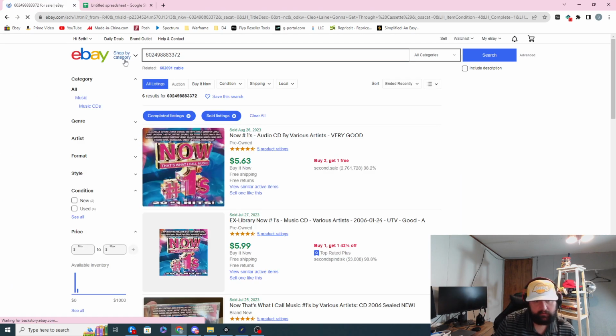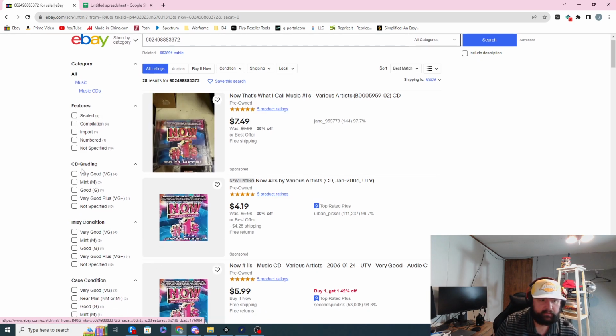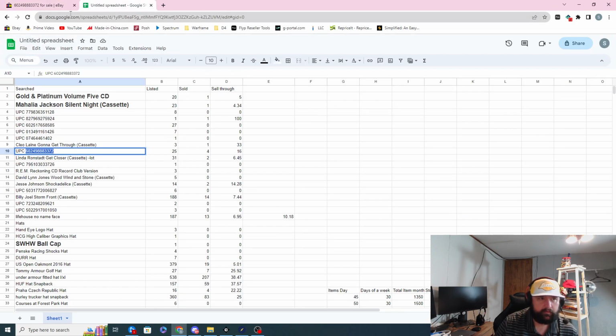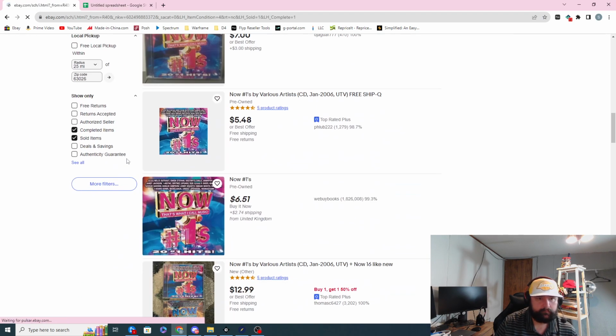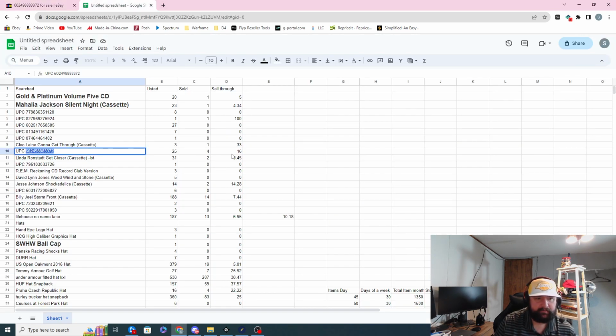Let's see here, this other UPC. So I needed to start fresh. So the other UPC, let's take a look here. So there's 25 used. I think I went off of used. So this one is used. So there's 25 used. Let's go to sold. There is 4 that have sold. So that's a 16% sell through.